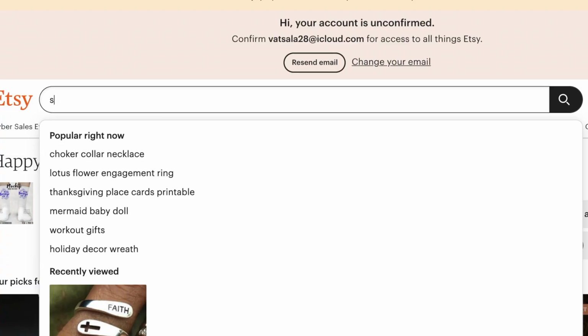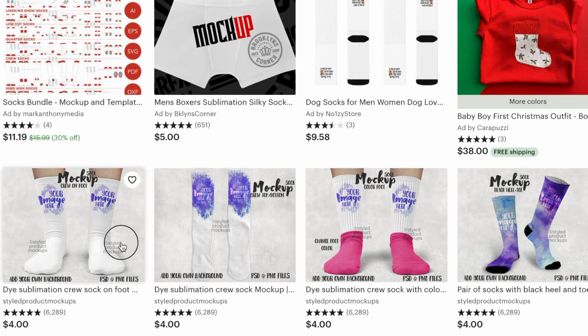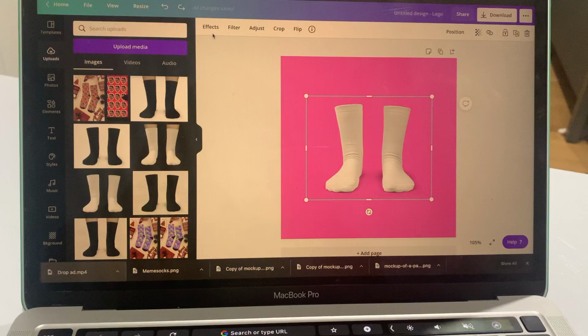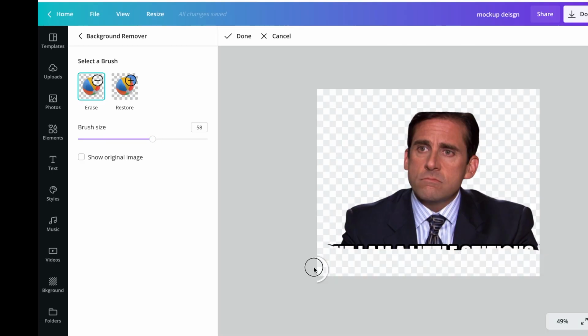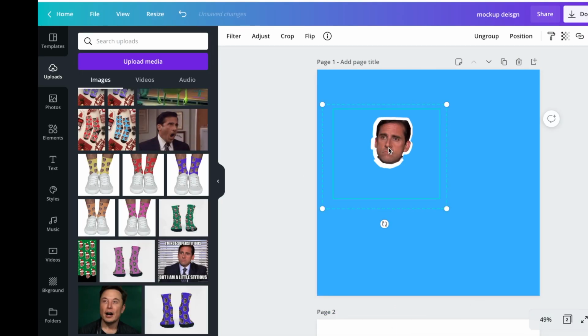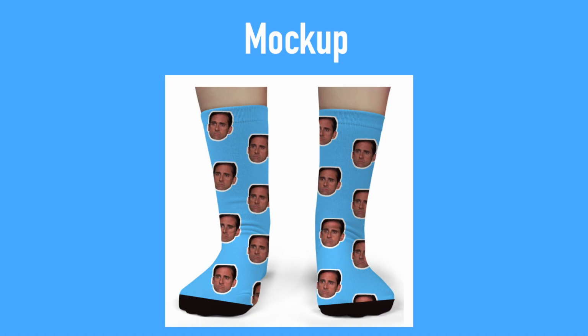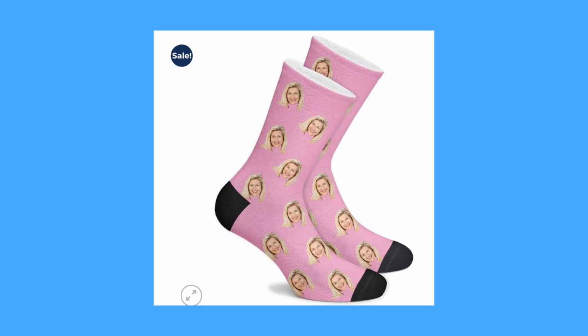Okay, so I found this sock mockup on Etsy and it looks super sus, but it's also my cheapest option, so I am just going to buy it. Then I started playing around with designs on the mockups, cropping out meme faces, putting them on solid backgrounds, playing around with spacing and size, only to realize this might not have been the best purchase. The mockup looks fine, but it's not that good. It's not like what a branded website would have as a product image.